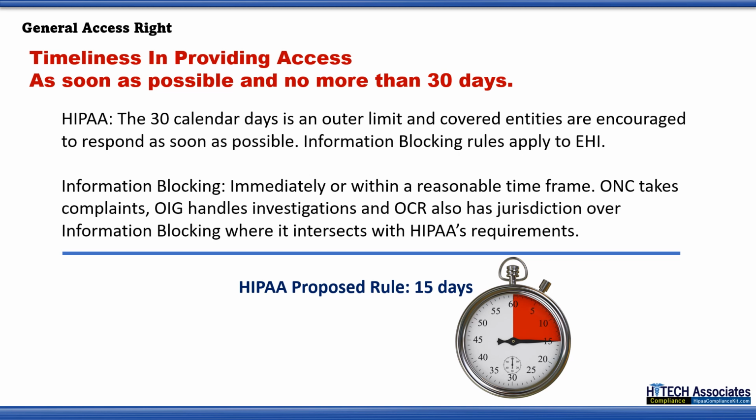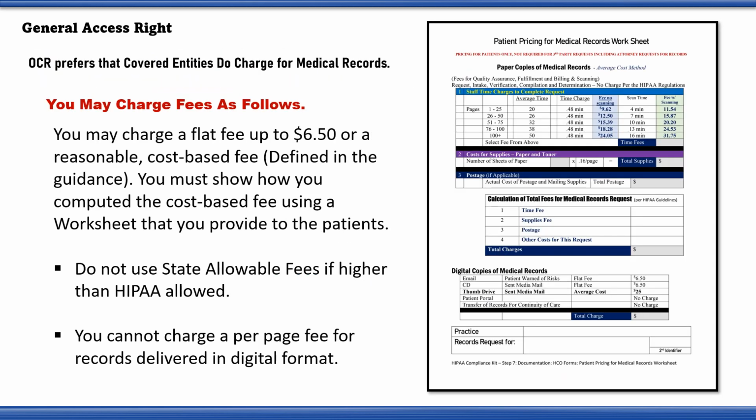There's a proposed rule we expect to go into effect very shortly that will require you to prioritize any stat request by the patients or other providers. We will keep you up to date on that.